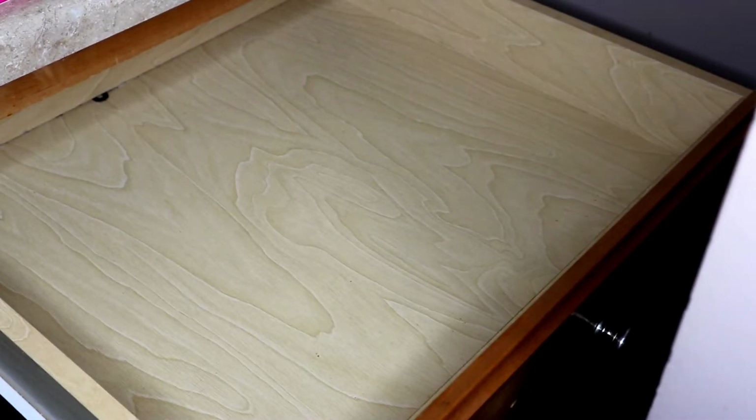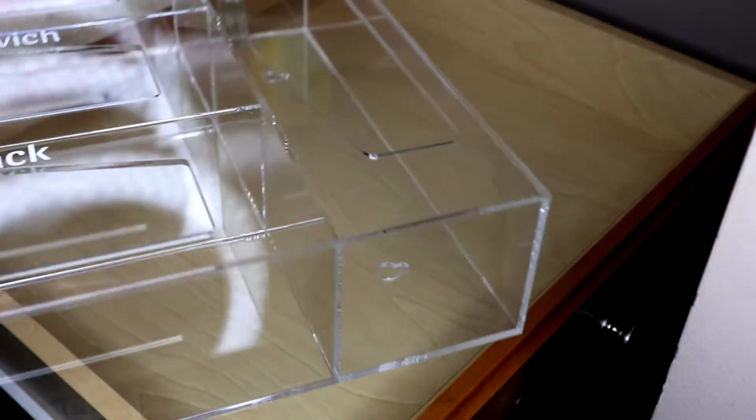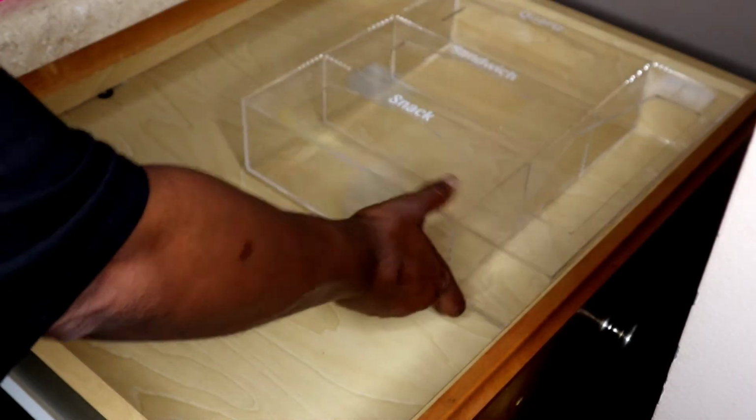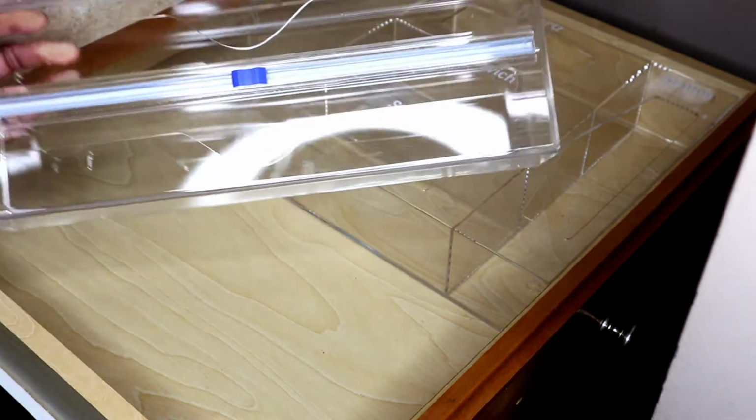If you watched my previous video, you saw where I was paying back my buffer account, and this is part of it. I picked up these organizers from Amazon. They will be linked down below in my Amazon storefront. Those labels my sister created for me on Cricut Design Space.